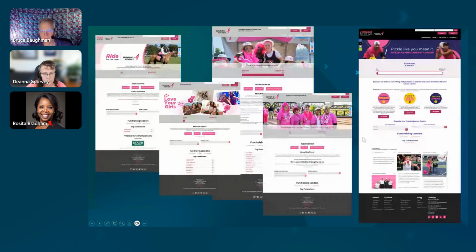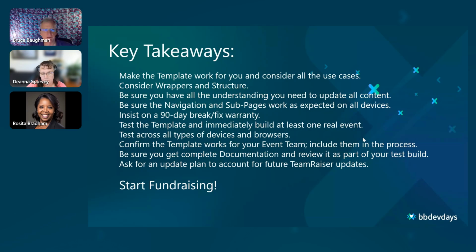So let's go ahead. I've got some screenshots. And by the way, Rosita, I have this PowerPoint presentation as a PDF, so I'll share that after this. Here are some of our key takeaways. We want to really encourage you to make this template work for you and consider all the use cases like we did. Deanna and I really put some thought into, as well as the rest of our event team, how are we going to use this in the long term?